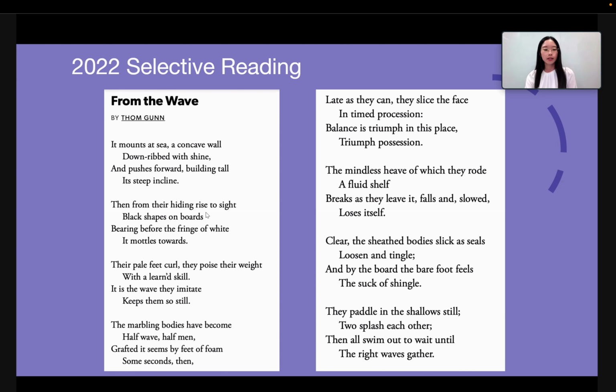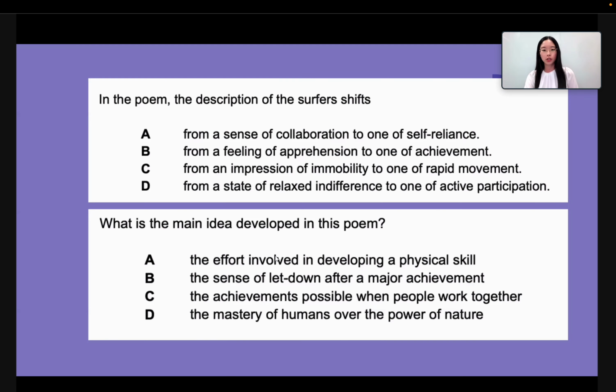Hiding, rise, so this wall seems to hide them, right? So once again, that idea of not being able to move against this wall, right? So immobility is being supported by these two stanzas currently. Okay, so once again, keeps them so still, immobility. Do we see anything else that contradicts that? Not at the moment, to be honest.